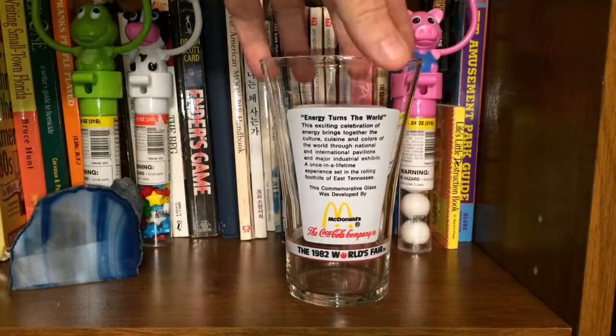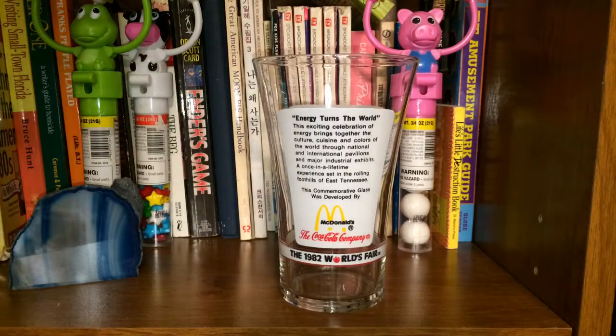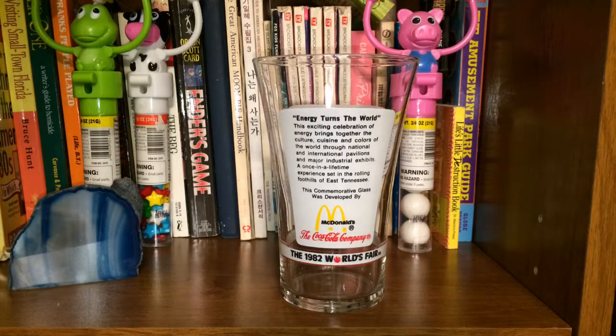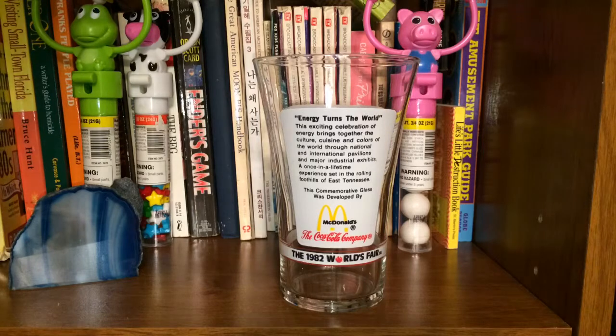Remember, this is back in the late 70s and early 80s, McDonald's used to have these specials where you could get collector glasses. You get a drink, you get a collector's glass. Sometimes it was free with the drink, sometimes it was a small add-on, but usually it wasn't too expensive. So kind of cool. It says Energy Turns the World. That was the theme of the fair.